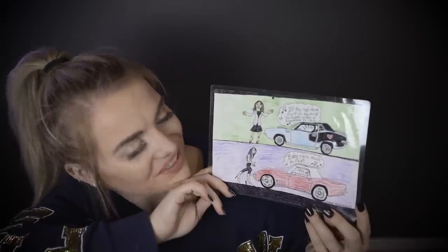This one is double-sided, but it's an awesome rock star lady next to a really nice car, and I'm not gonna lie, I would totally wear that outfit. And then on the back, it's like a comic strip. I like it so much. Thank you so much, Chris.